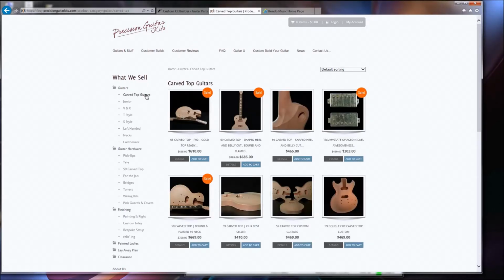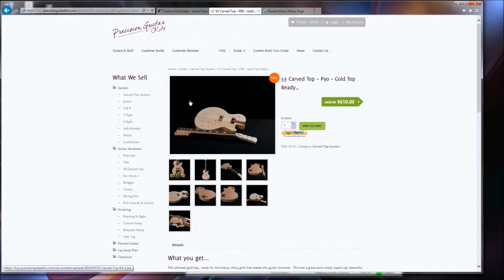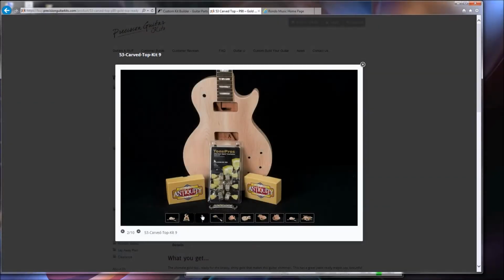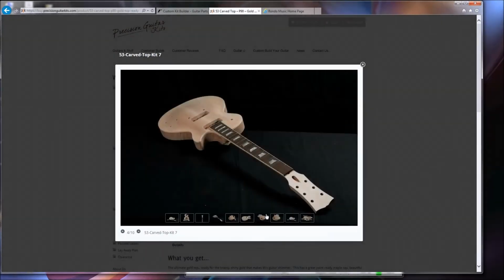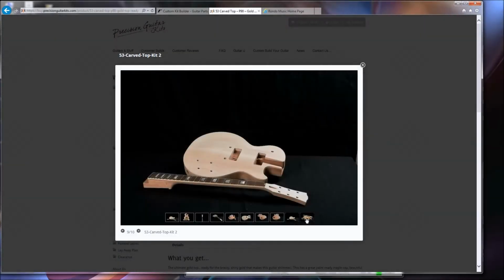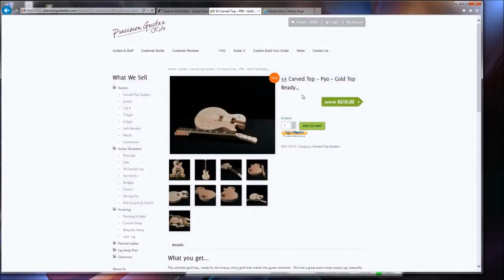Let me just click around here some more, just to show some more of their stuff. These guys are at least one of the interesting ones, because they're the only ones I've found yet that offer a P90-enabled Les Paul-esque style body. And this kit, though it's pricey, would probably put you in the position to replicate something like a 1953 Gibson.